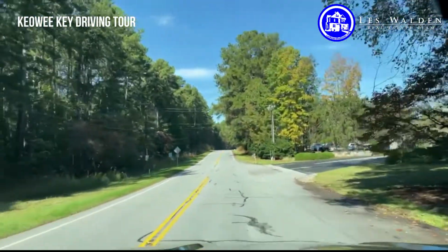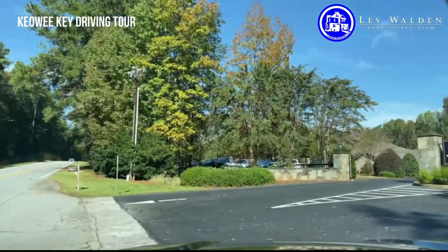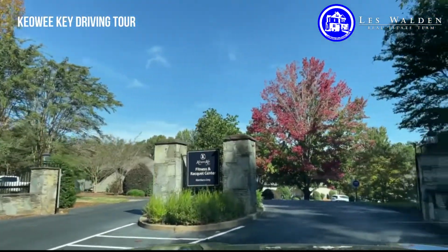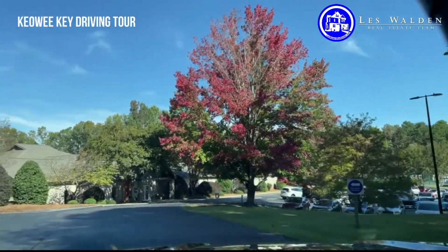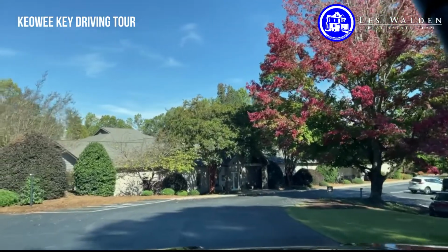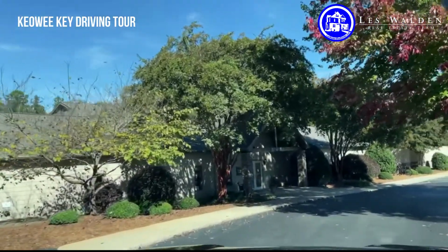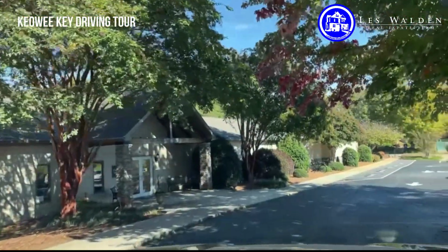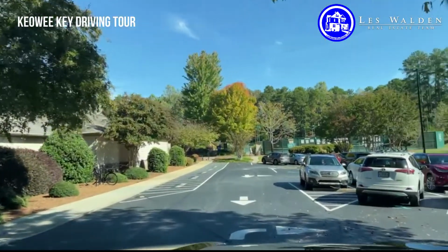All right, guys, we're now gonna pull into the fitness and racket center at Keowee Key. It is an incredible facility. Looks like they've got a lot going on today. I bet there's some pickleball stuff going on, some tennis. I see tennis players. But this is the fitness center here on the left.